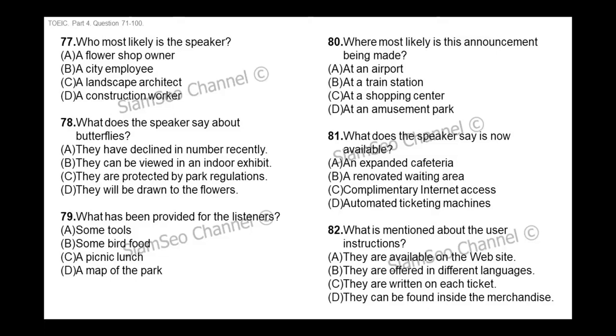Number 77. Who most likely is the speaker? Number 78. What does the speaker say about butterflies? Number 79. What has been provided for the listeners?